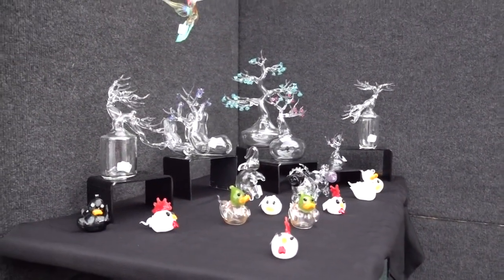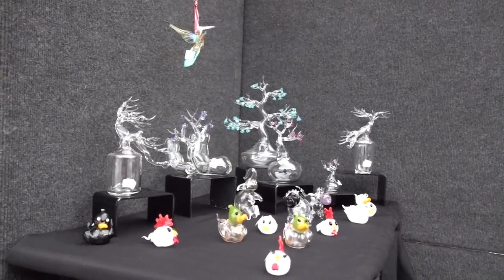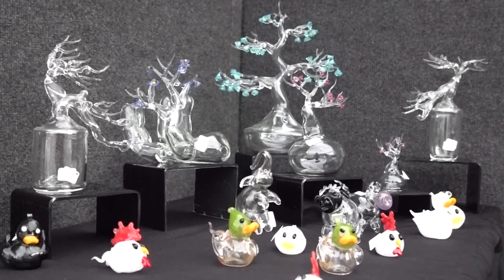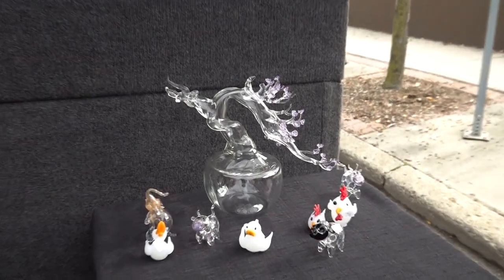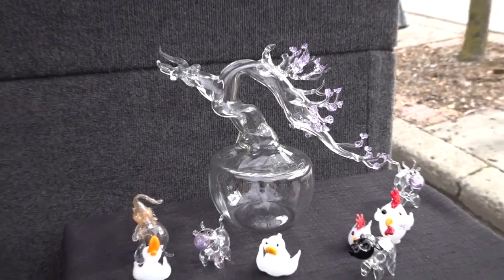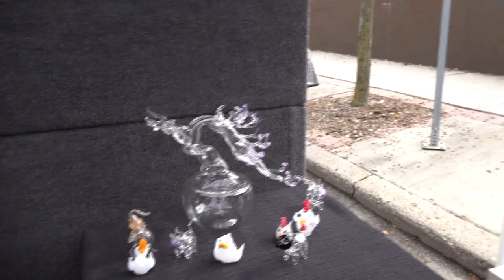Here at the 2023 Artoberfest in Kerrytown District here in Ann Arbor, Michigan, USA. Look at that, folks. Wow. Some more really, really nice stuff right there. Look at that. And if I try real hard, I might be able to get an interview with the artist for you here.